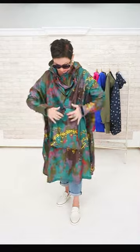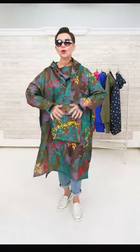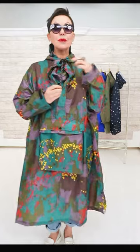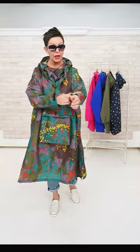Okay, now, the pocket's on the outside. I like the pocket here at the front. So again, this is to store your little valuables. And then le capuchon, the hood. And again, this is where the bungee cord really keeps you nice and dry, because this is absolutely what you want. But isn't this print just marvelous?